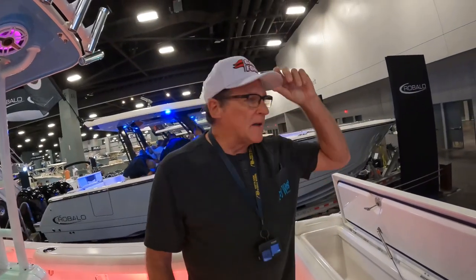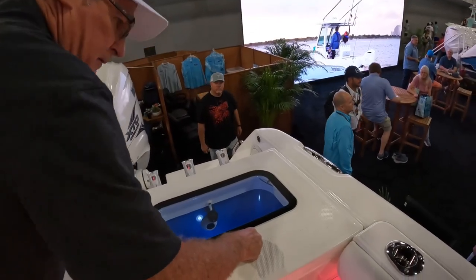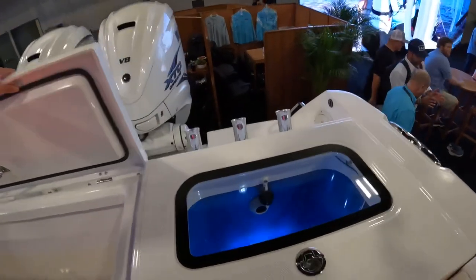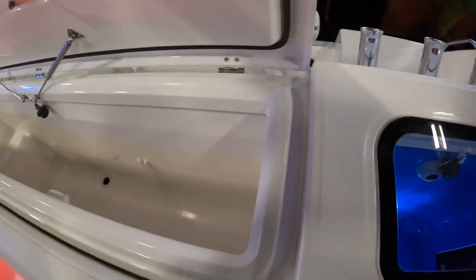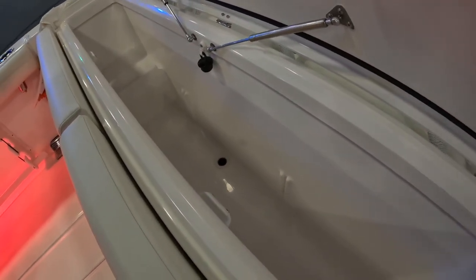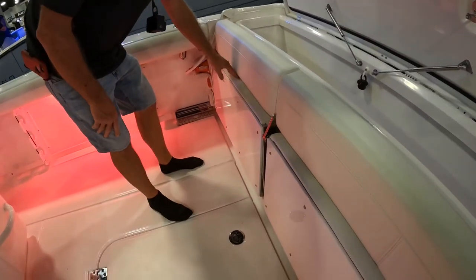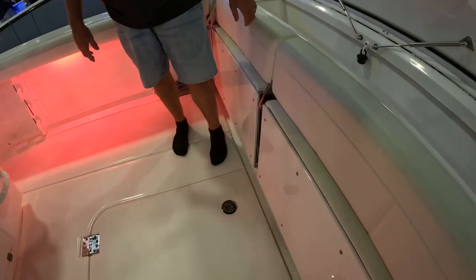All right, we got the Everglades 335cc. Twin engine, lighted live bait well. Cooler in the back. Nice. Seats fold down automatically. Pull them up, efficient.